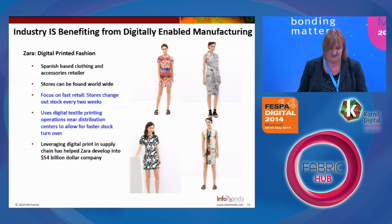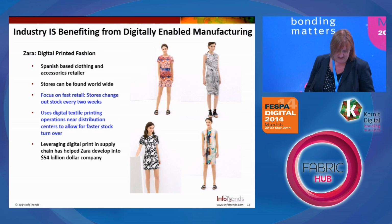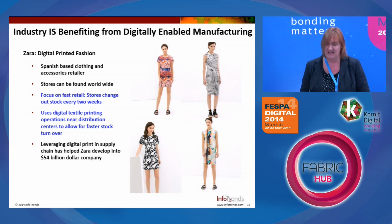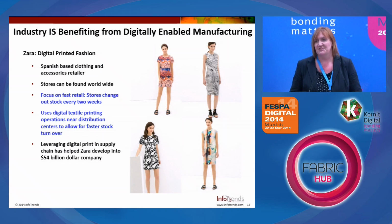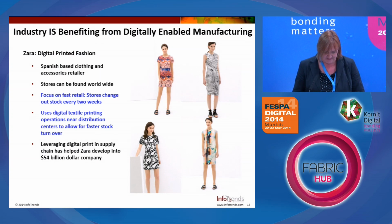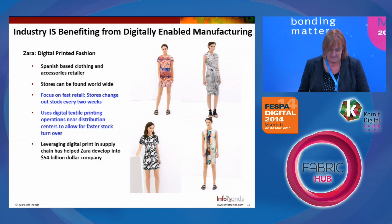So it isn't just about little startup companies, but big industry is benefiting from digitally enabled manufacturing. It's important to see that mass production industries are leveraging digital technology. Zara, the global Spanish fashion retailer, changes out its stock or its fashion season every two or 3 weeks. So they no longer need massive long print runs of the same thing, and use digital print operations near to its distribution centres.